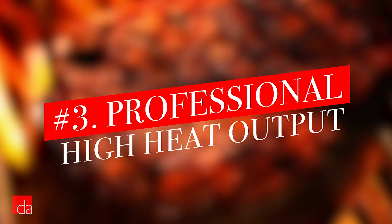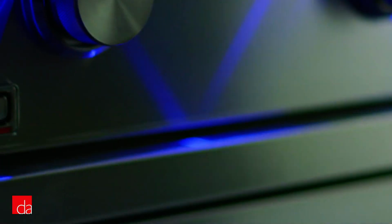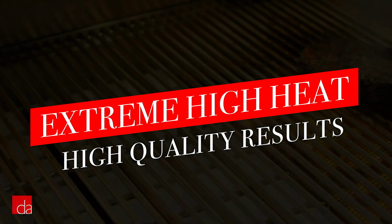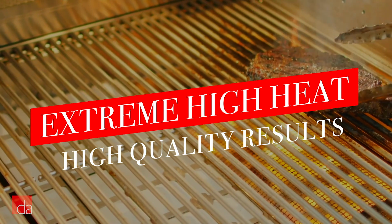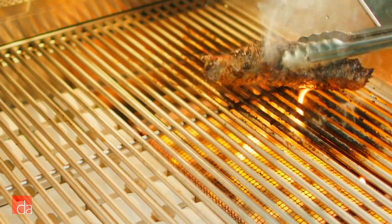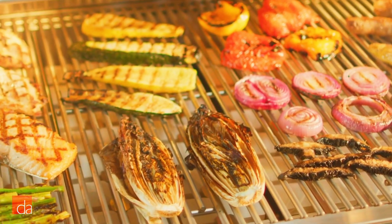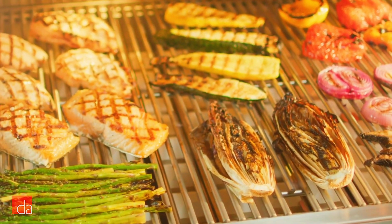Number 3. XO grills give you serious professional grade high heat output and precise low temperature control. XO grills get so much hotter and retain heat better than the grills you'll find at a big box hardware store. The extremely high heat output lets you cook steakhouse quality steaks, while the precise temperature controls let you dial back the heat for cooking more delicate items like flaky fish.